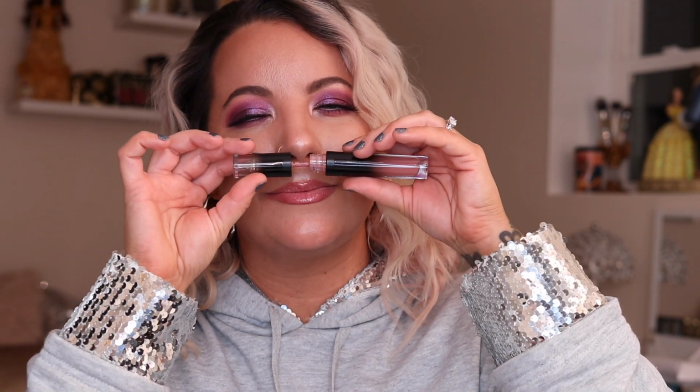This formula reminds me a lot of a more liquidy version of the Ofra Cosmetics, but the scent of it smells so good. It smells like cupcakes or like frosting. So bomb, but that's a shade. That's what's on my lips right now. I love this formula so much.